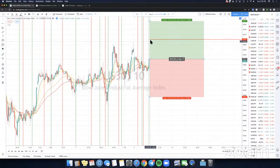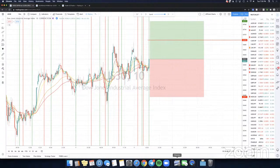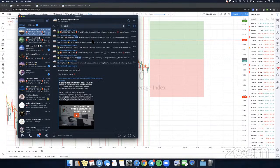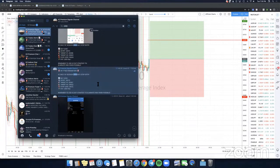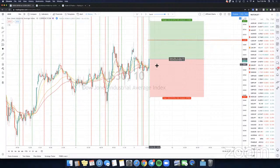Basically, we would set this as our TP1 or TP2, depending on how many TPs we set. Let me look at our last one. So our last one over here. Okay, let's see. You can see right here, I set 2 TPs. Generally, TP1 is going to be at 50% and TP2 is going to be at full TP. So right here, this would be full TP and this would be TP1. Basically, when price reaches this point, you're supposed to move your stop loss to TP1.